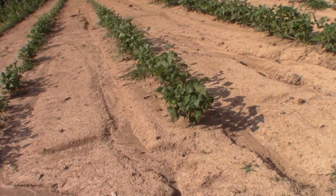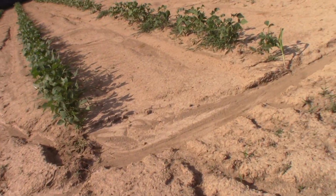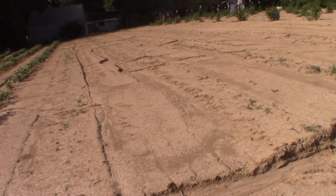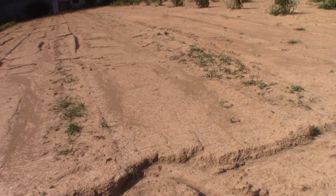These are almost ready to pick. They could be picked anytime. About 60 days for green beans here, about 60, 65 days. This is where the first 4 rows of green beans were. You can see it's all tilled up now. Here's the tomatoes.